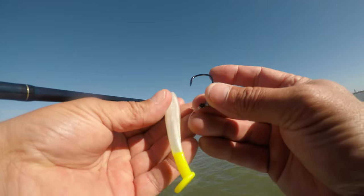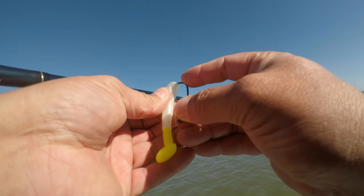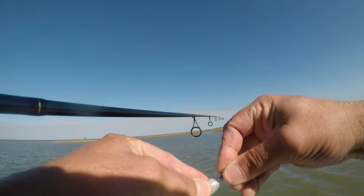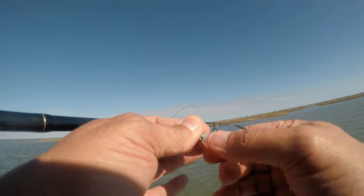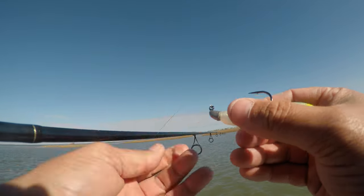I'm really digging these lures. I know Hooked Up Baits, Captain Jason's working on some new colors. We've been working with him on some new style swim baits. Looks like he's really coming out with some fun stuff. I can't wait to see what he comes out with in the future because I'm really liking these baits. All right, let's get another one on.